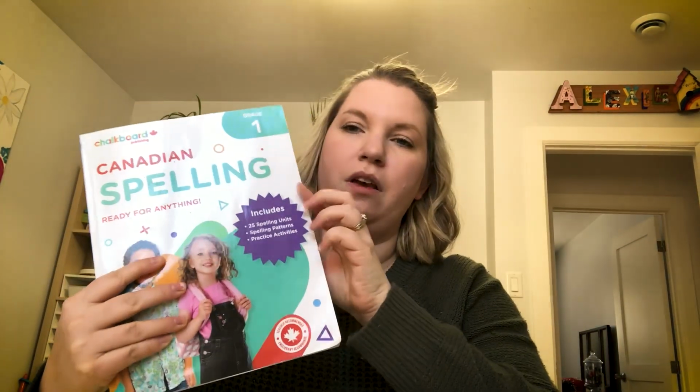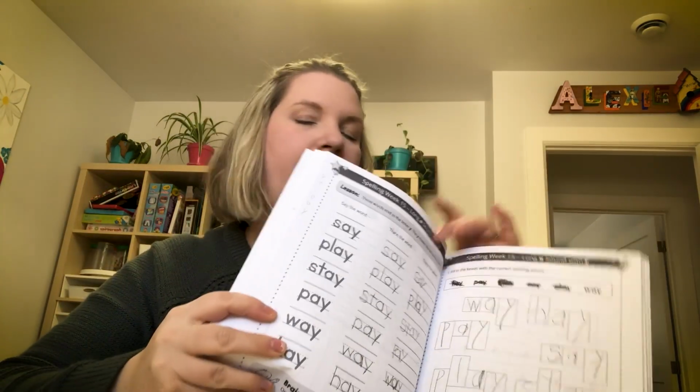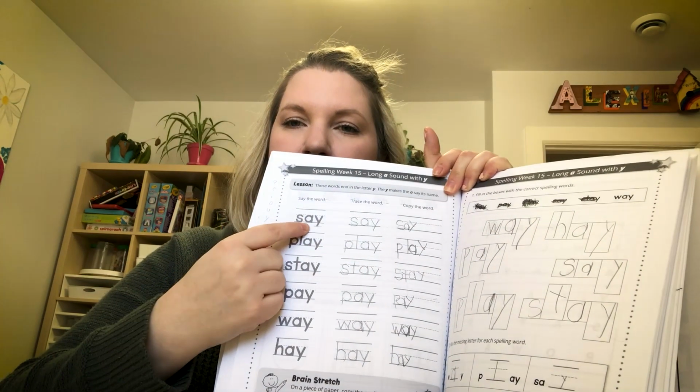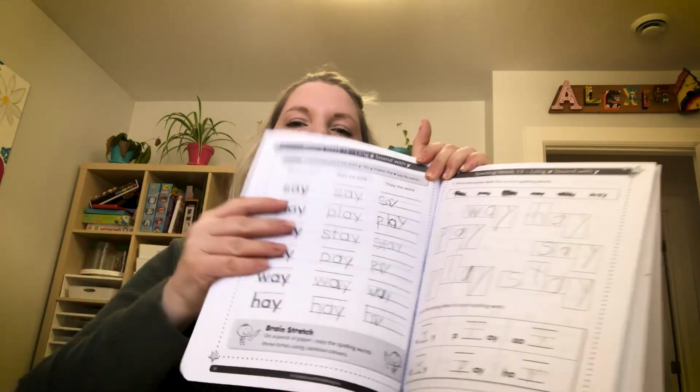So right now she's been working on the spelling, which we quite like. It gives us a short spelling list. Usually it has a theme to the list, so these are all A words, words that have the AY sound. And then they do a trace, a copy, and then there are different activities.